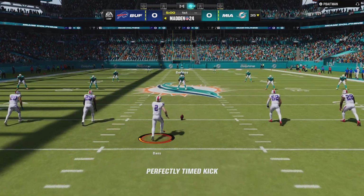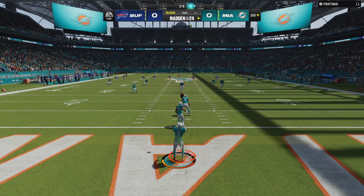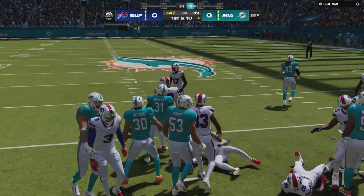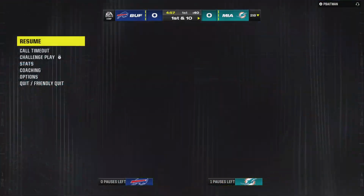Tyler Bass about ready to get us going. And we are underway from Miami. Braxton Berrios selected to bring it out. And he'll be brought down at the 28-yard line, so the decision to bring it out of the end zone gets him.